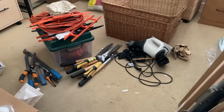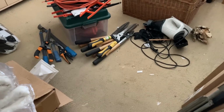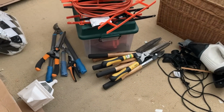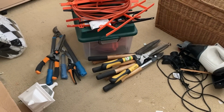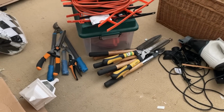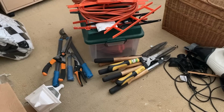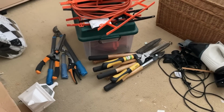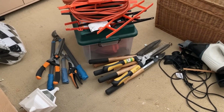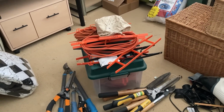So I think I'm almost done sorting all this stuff in here. I'm still going through all these hedge trimmers. Once it cools off this evening or maybe tomorrow morning, I'll go outside and see which ones are sharp and which ones work. I'll try to cut down some of the weeds, see which ones I want to keep, because I don't need 8 hedge trimmers. Those are all the extension cords I'm keeping.